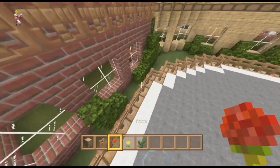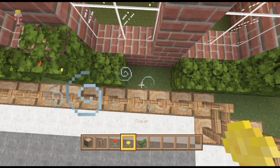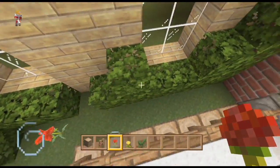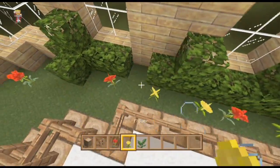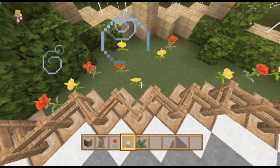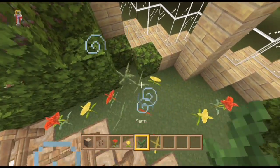My Skype's gone crazy. I would bone meal it, but I want more flowers than what bone meal will give us. Bone meal isn't very... Oh, I'm not very lucky when it comes to bone meal. So it'll be easier if we just place down flowers like this. But yeah, if we had blue flowers and purple flowers and stuff like that, it would be really nice.